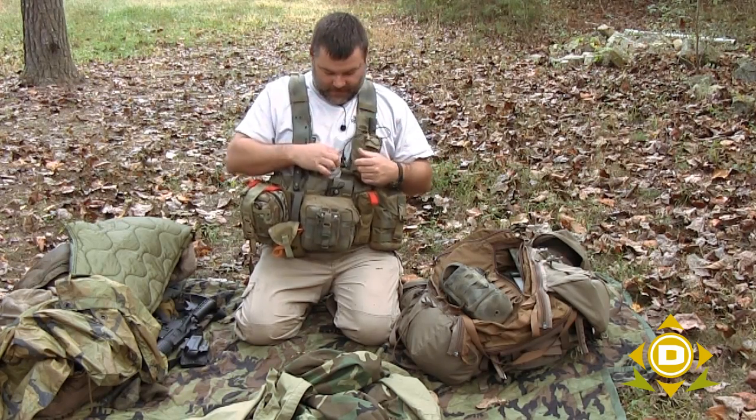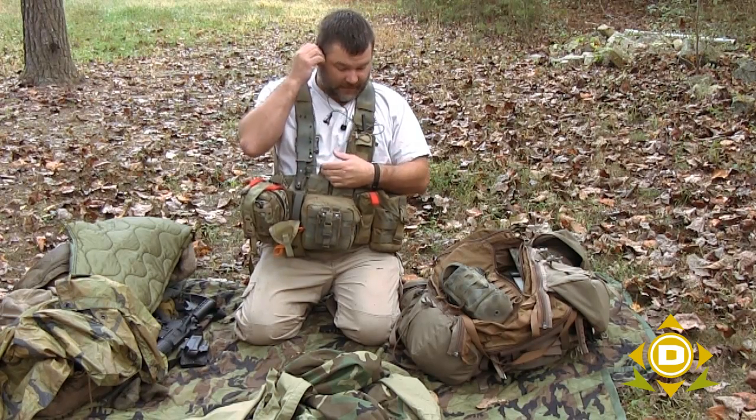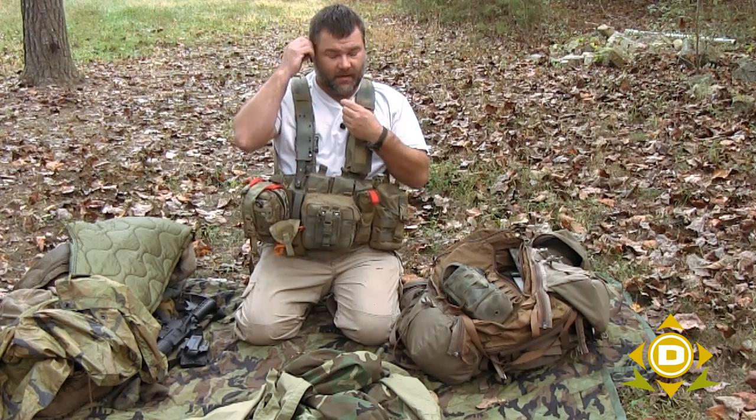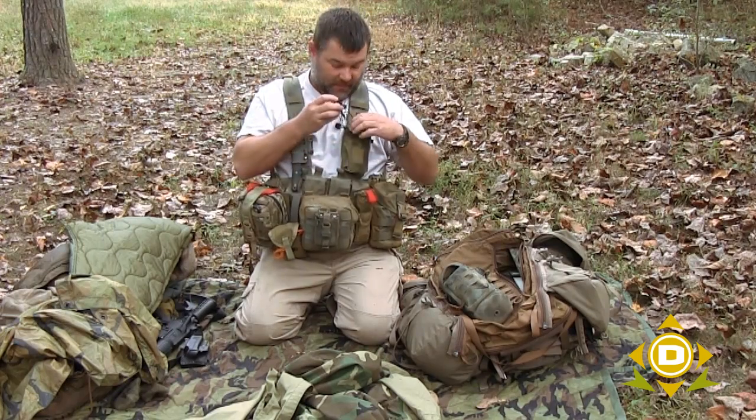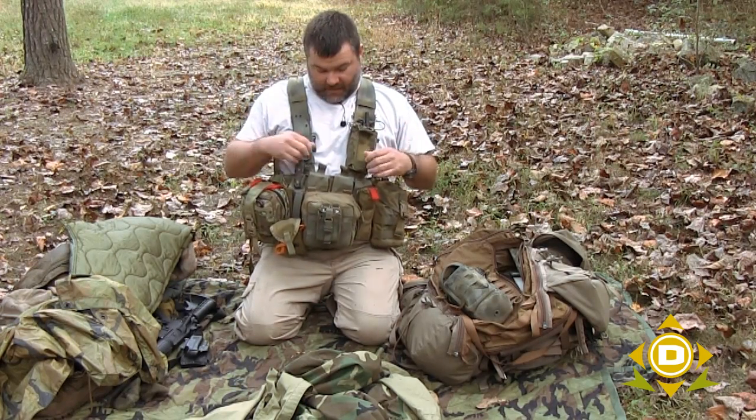Get this puppy back down in there. The earbud worked really well. I have the earbud system where it sits here, and then you have a button right here. That worked really well, except that it ends up hurting my ear after extended wear, so I've got to figure something out with that.